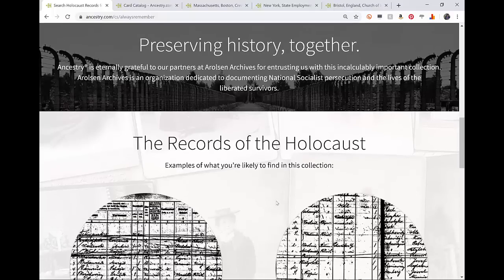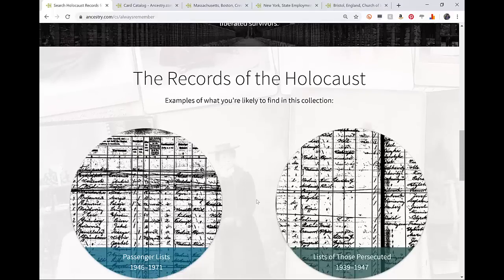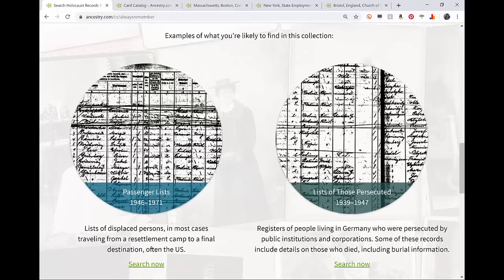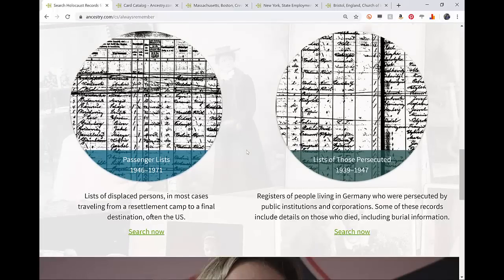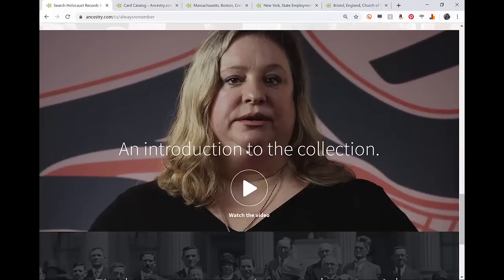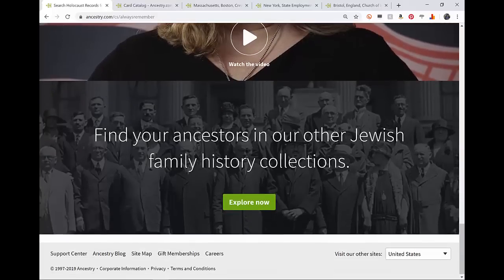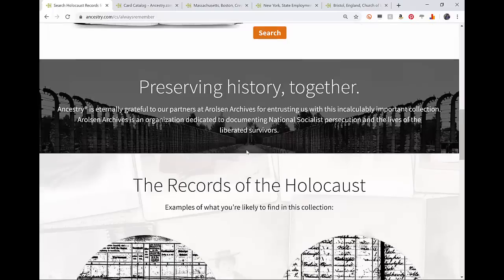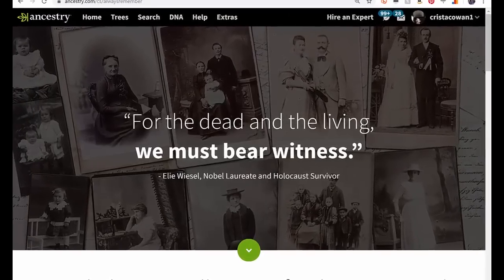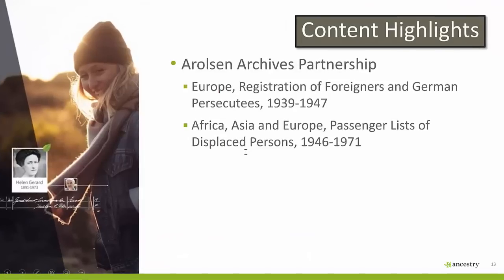So again, the URL for that is ancestry.com/alwaysremember, and you can access these records if you do not have a subscription or if you only have a U.S. subscription. Now, of course, if you have a U.S. and worldwide subscription, you have access to these records just through the regular search and through the card catalog and all the same familiar ways. Speaking of the card catalog, let's hop over there.